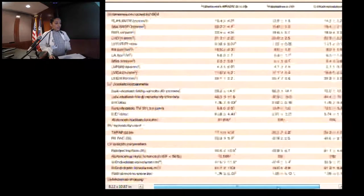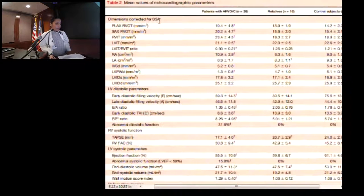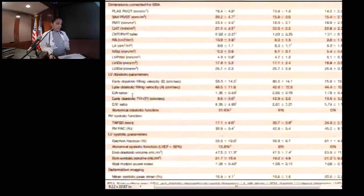So one thing I was thinking about was if those patients had a really enlarged LV, or a really enlarged RV that was compressing the LV, then in some patients that may... The RV. So these are, yeah, these are the dimensions on the RV. Okay.